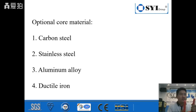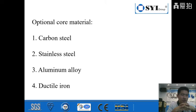I just told you the core of this manhole step is made of carbon steel. You also have other options. Except carbon steel, you can also choose stainless steel, and the third one is aluminum alloy. And we can also choose ductile iron, but most of our customers prefer carbon steel.